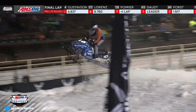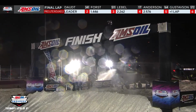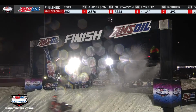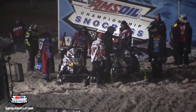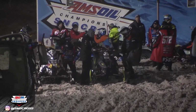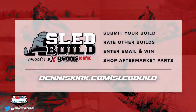Jordan LaBelle taking that outside line. And here comes Evan Dowd. He is going to cruise home for the win in this second heat of Pro Light. Bailey Force in for second. LaBelle got Anderson coming off the final corner and down the straightaway to grab third. So Anderson will have to settle for a fourth. Gustafson will come away with a fifth. Lorenz, a little bit of a disappointing round here, finishing in sixth. And then Poirier as well, kind of having a disappointing round as he winds up in the 7th position. And that'll set the table for our final Pro Light qualifier of the evening.